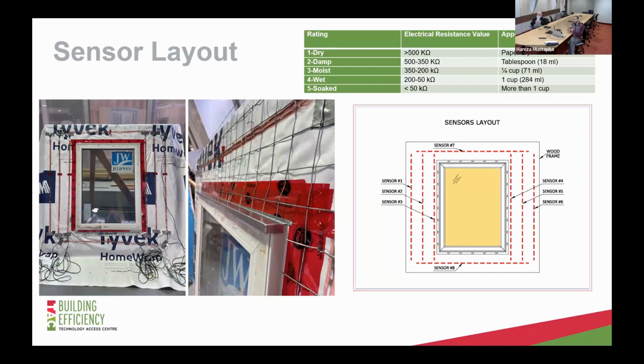And to determine the actual amount of water, because they use electrical resistance for these sensors, before installing them, we installed a tape just on a table and dropped water on the sensors to relate the resistance measurement to the amount of water on that tape. The problem that we ran into after the stucco was installed, because stucco holds so much moisture in it, our sensors were triggered most of the time after the stucco. But before the stucco, we could see the water moving around the window.